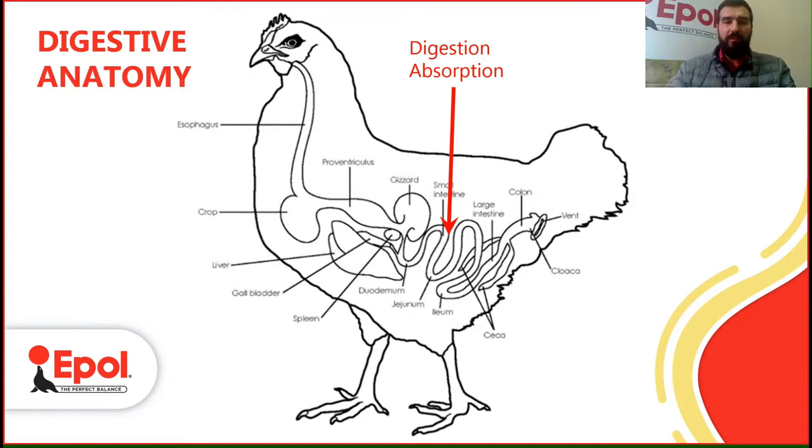And that is obviously very important to extract the minerals and the vitamins and the nutrients from the feed. And this is actually where that happens. Again, if your gut health is good, it happens effectively, your bird grows brilliantly, which makes you more profitable, and that's where you want to be going. I just need to mention that as well.